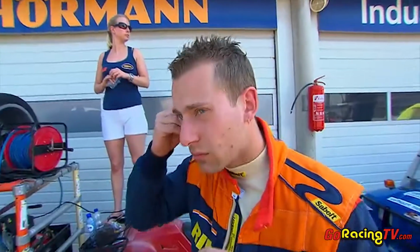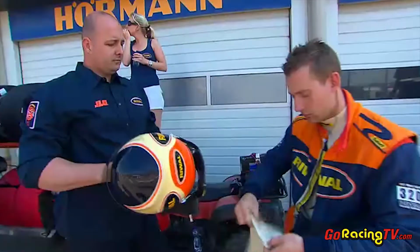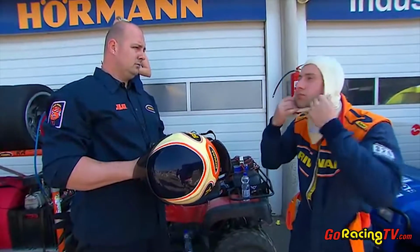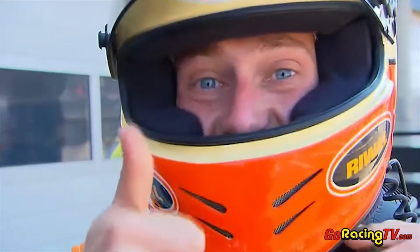Robin Monster here, getting ready to take over from his brother in the Seat Leon Supercopa. Waiting for his brother to bring the car in. Of course, there's a compulsory pit stop in the Dutch Supercar Challenge between the 25th and 35th minute of the race.